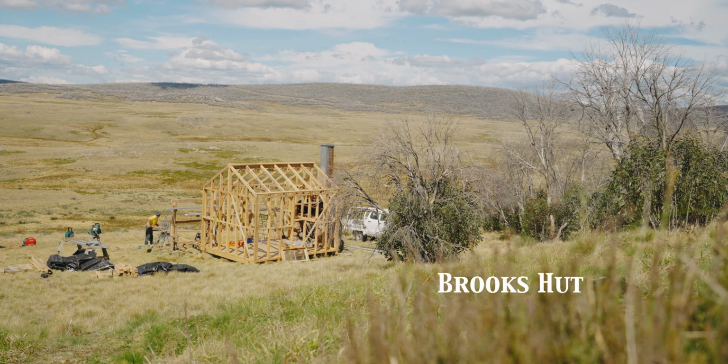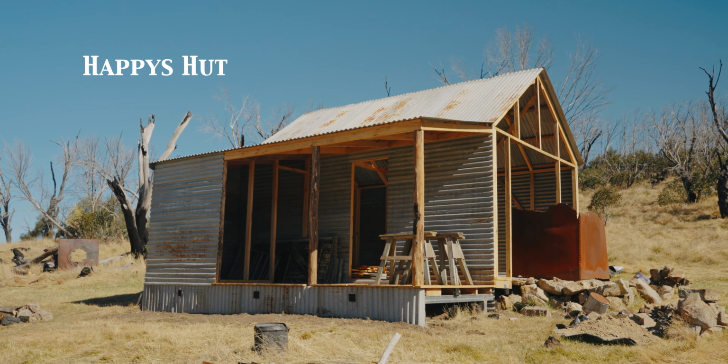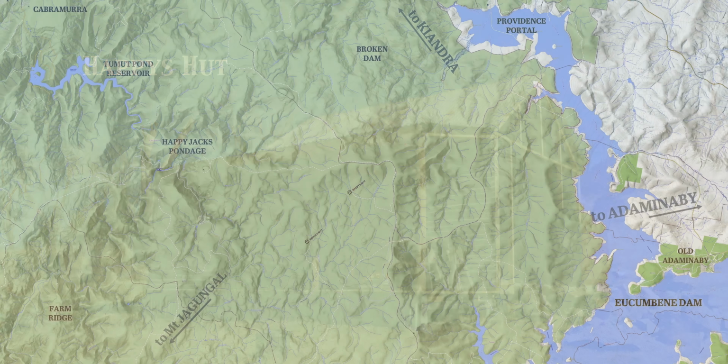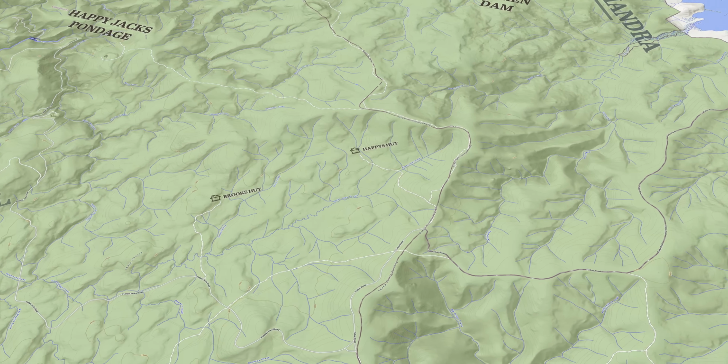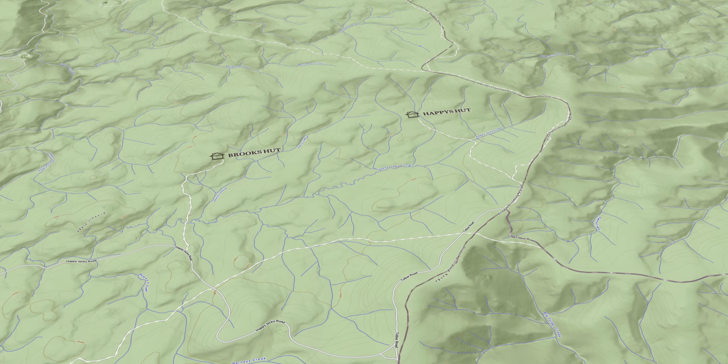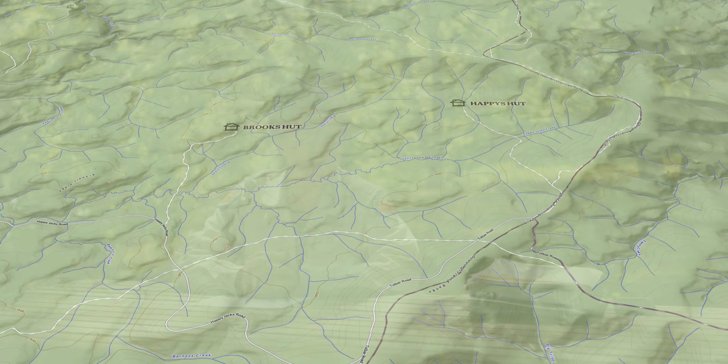My name's Megan Bowden. I'm a ranger with the National Parks based here at Tumut. We're going to talk about Brooks Hut and Harveys Hut, and they're on the eastern edge of Happy Jack's Plain, about 20 kilometres west of Adaminaby in what we call the central area of Kosciuszko National Park. Yes, a bit more challenging to get to, but still very popular.